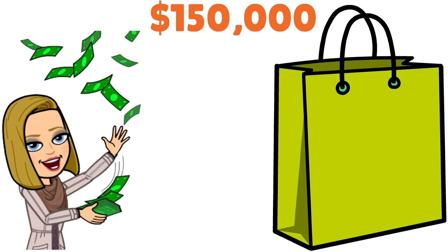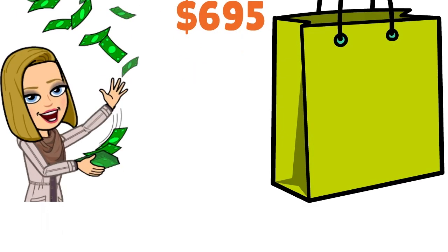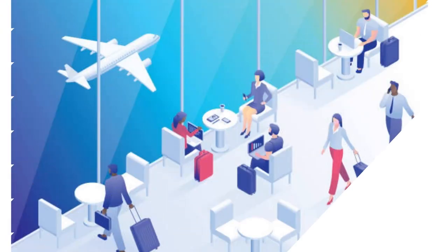And so there are alternatives though. The Business Platinum card from American Express comes with a steep $695 annual fee. Okay, $695. You know, jet setting business owners might find the premium travel perks and comprehensive airport lounge access worth every single cent. So it really depends on where you find yourself on the rewards spectrum.